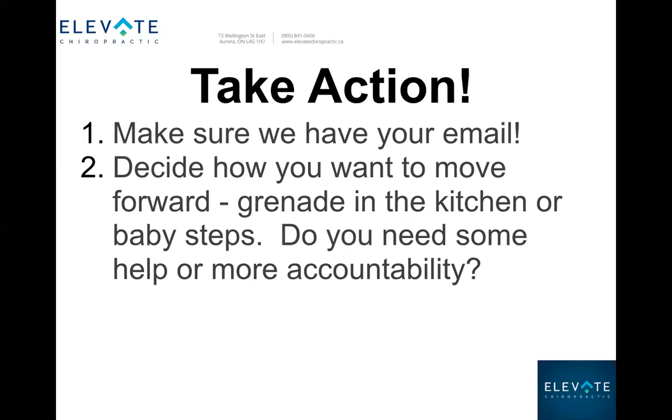Decide how much you want to move forward. So don't throw a grenade in your kitchen. Don't try and make all these changes. Pick one or two things that we talked about tonight to change. And then as you go through this process, you'll add one thing here, another thing there, and before you know it, you will have made some radical changes.